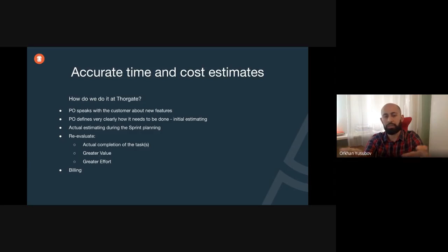During sprint planning, the product owner gets the input from the developers and tech leads, and we finalize the estimation. If the difference between the initial estimation and the actual estimation is considerably big, then the product owner can go back to the client and explain the reasoning why the initial estimation got bigger. And after the feature is implemented, it goes through the re-evaluation stage in which we check what was the actual completion time for the feature, for the task.